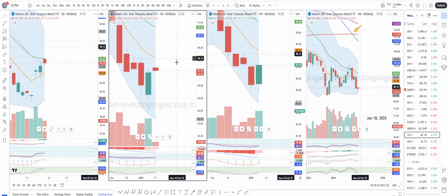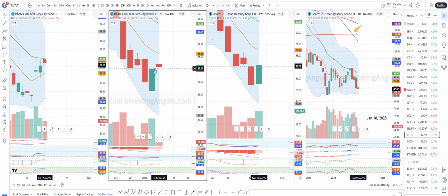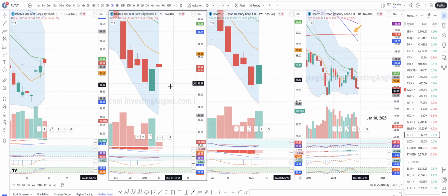Speaking about smaller trends, this is the 5-day frame. The 5-day candle closed on Thursday, and it is also a piercing line, which is a bullish candle. So technically, the 5-day and weekly candles are aligning for a bullish move.